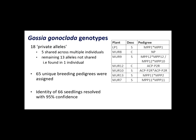Getting into some of the genotyping, overall I found there were 18 private alleles. Don't worry too much about that. All that means is that these were alleles or markers that are restricted to one population. So 5 of these were shared across multiple individuals, whereas the remaining 13 were not shared, meaning they were only found in one individual. And this is really useful if you're trying to do genotyping and figuring out who's the daughter of who, because these markers are very distinct.